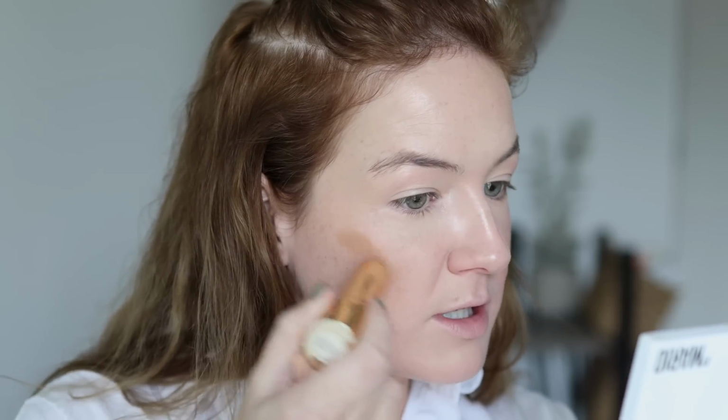Now I am going to go over this with a little bit of my Merit bronzer. I have it in the shade Clay. This is one of the few bronzers that I will just take and apply directly because it does not disturb the base, and it's super sheer and almost blends out immediately. So I'm using this one because it does add a little bit more warmth to my face. Charlotte Tilbury one definitely does run on the cooler side.